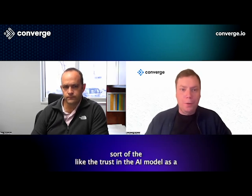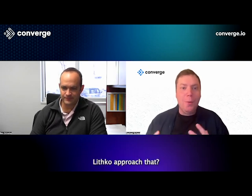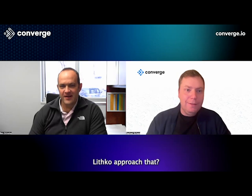Yeah, for sure. And how do you think about the trust in the AI model as a contractor, and the confidence levels, the error bars on the outputs? Is that something you discuss internally, and how does Lithko approach that? Cautiously, I'm sure, like everyone else.